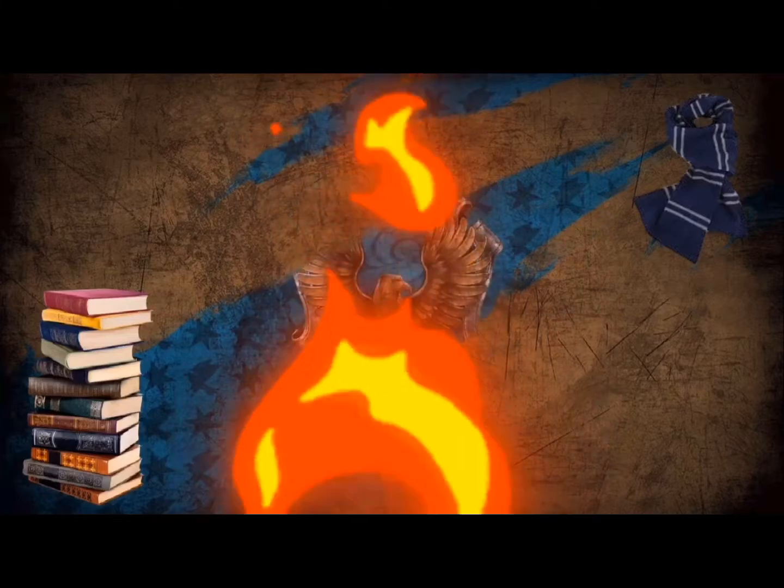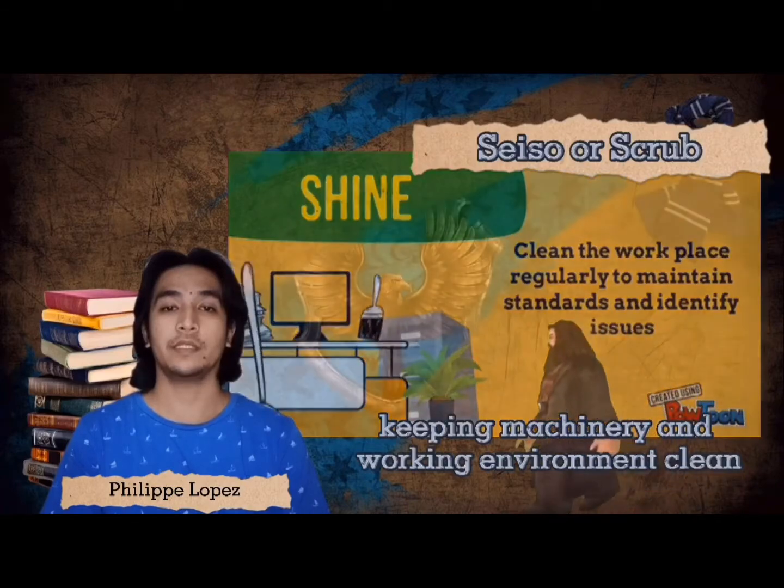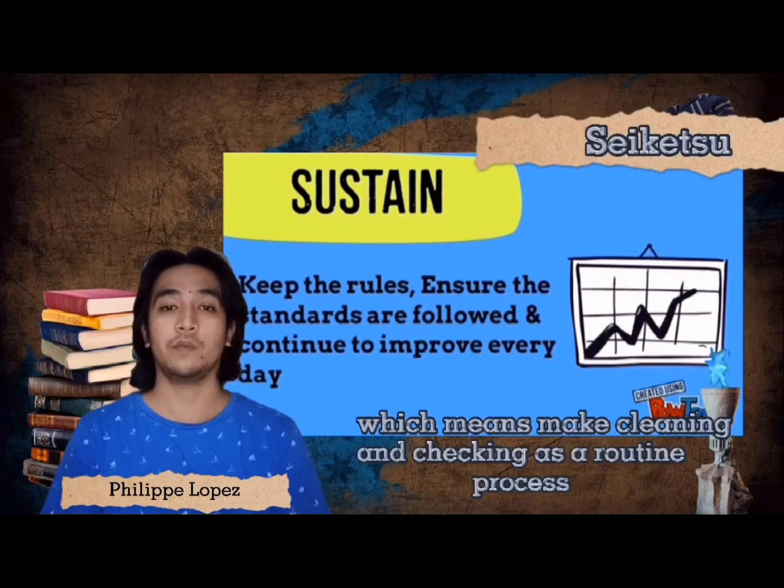To continue, let us now proceed to the last 3S. The third S is seiso, or scrub, which is about keeping machinery and working environments clean. While the fourth S stands for seiketsu, or systemize, which means making cleaning and checking a routine process.